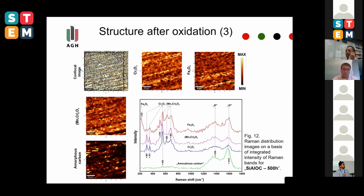So here I present the so-called Raman confocal imaging, which presents Raman distribution images on the basis of integrated intensity of Raman bands. So here we see a distribution in this near surface area of amorphous carbon, spinel, chromia, and hematite. So the presence of hematite means that our coating probably acted as a solid barrier against inward oxygen diffusion, because hematite is usually formed in this system when we have a really low oxygen partial pressure.